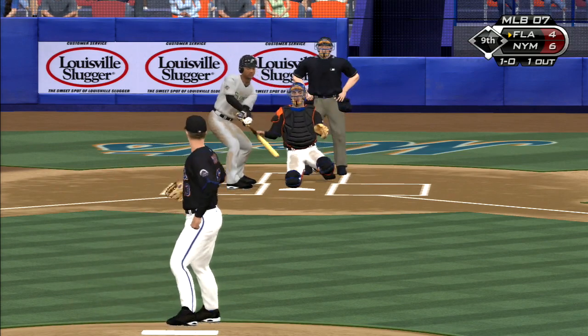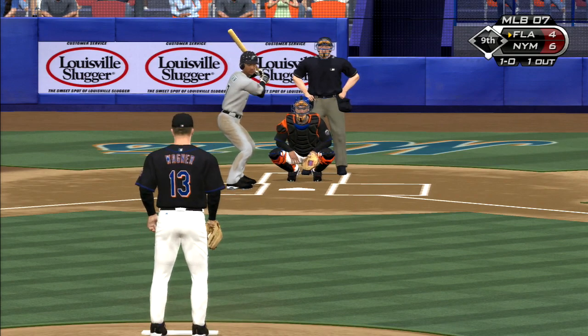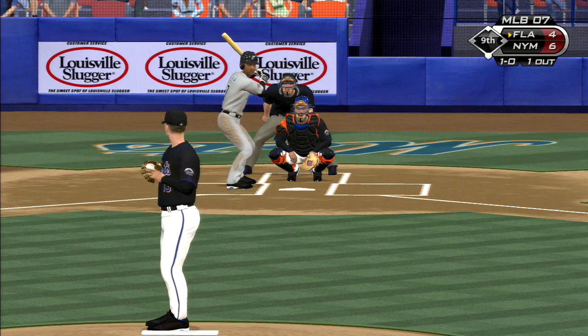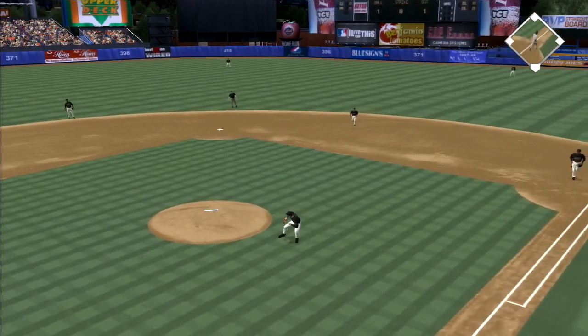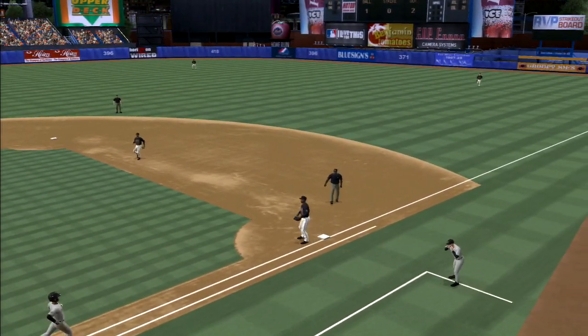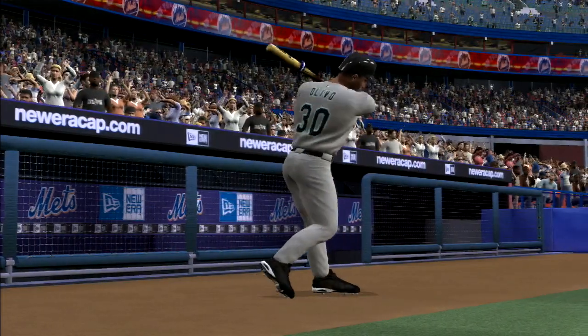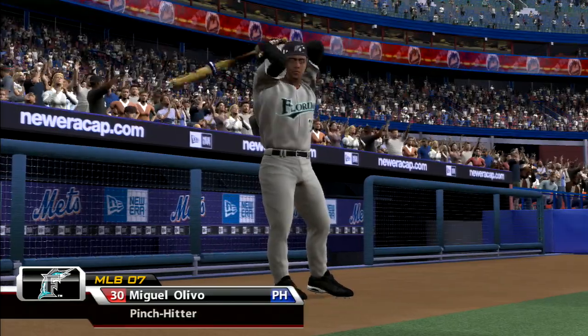And, not quite sure what was wrong with that one, but it's 1-0. Swing and a ball hit softly on the ground. On to first, and they're an out away. 2 gone here in the 9th. Miguel Olivo will grab a bat and hit for the pitcher here.